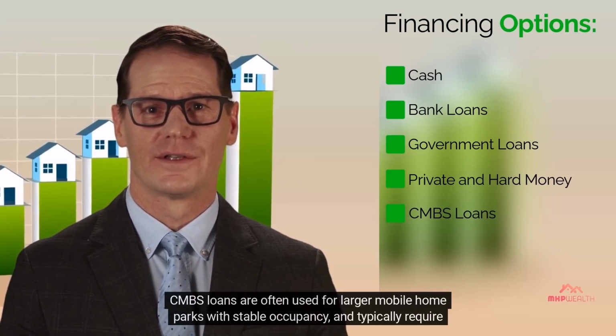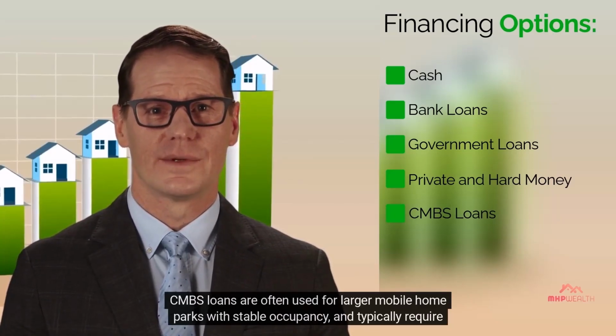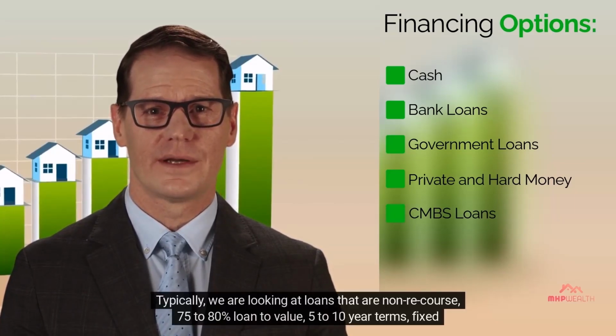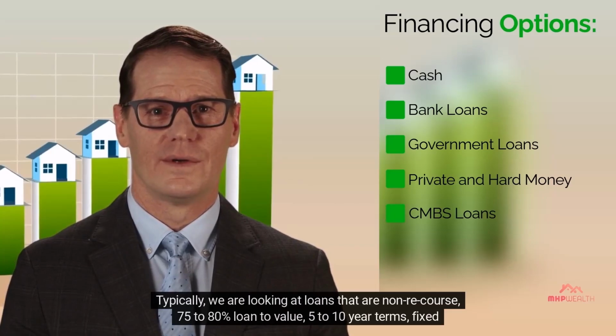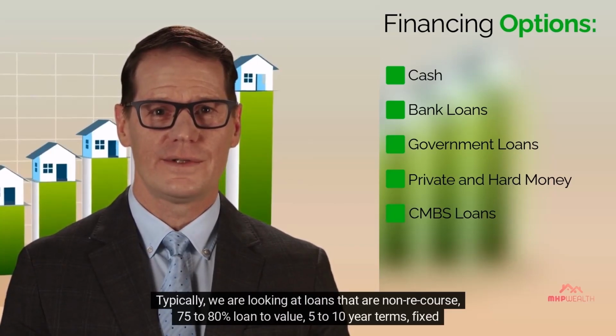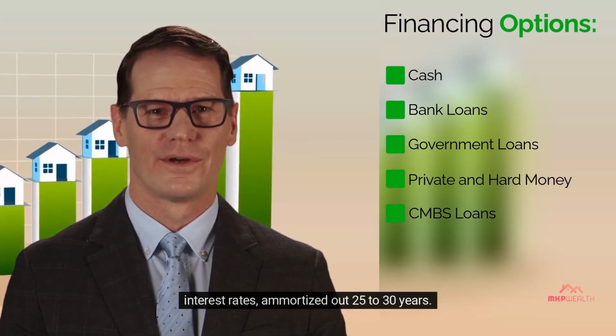CMBS loans are often used for larger mobile home parks with stable occupancy and typically require a minimum loan size of $1 million. Typically, we are looking at loans that are non-recourse, 75 to 80% loan-to-value, 5 to 10-year terms, fixed interest rates, amortized out 25 to 30 years.